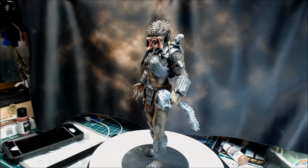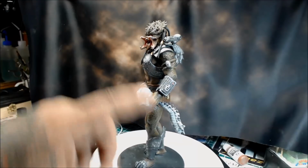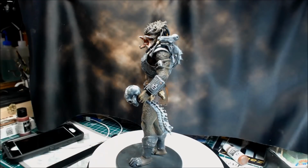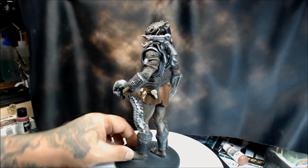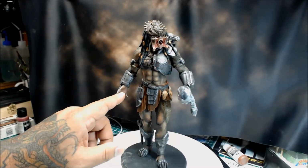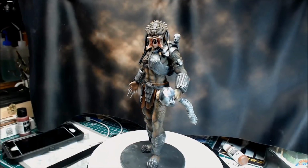It's a damn good figure, guys. Beautiful figure. But again, fair warning, it doesn't come with this. It comes with a spear. And he's got two faces, the mask and that. The mask is going to go here on his hand, like he just tore off the mask and he's doing a little screaming.